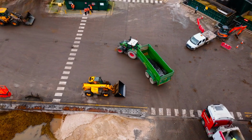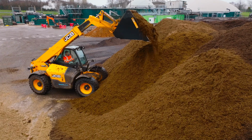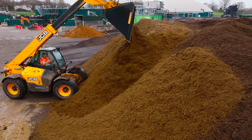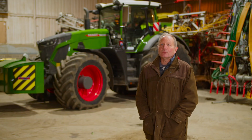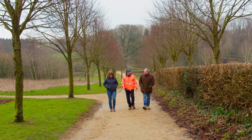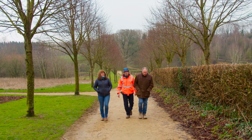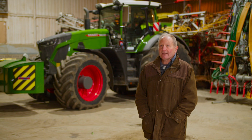We work with about 18 local farmers, and they've all been able to cut their fertiliser use through the use of digestate that comes out of the process of the plant. So it's really been a win-win for everyone. So the local businesses benefit from the AD plant, from renewable energy, being gas and electricity. The community really engage with what's going on here, and I think they take pride because it's on their doorstep and what they get from it as well.